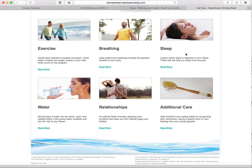Your sleep, very important. Make sure you're getting enough sleep. The water, like I said, there's a certain kind of water you should drink and how much of it. It talks about your relationships and how you can make sure that you're having a good experience with your relationships throughout this reset. It also talks about how you might experience a little bit of mood swings. So read this area because it's really important.